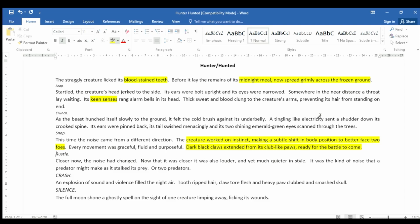To get the full marks on this question, you'd be looking to explain some evidence for dangerous and some evidence for being used to fighting. Perhaps it's dangerous because of its sharp claws and keen senses. It's used to fighting because it's already eating another creature, and the text says it's working on instinct when it is under threat. By talking about both elements of the question, dangerous and used to fighting, and giving it some specific evidence, you're making sure that if it is a 3-mark question, you're covering all of the bases.